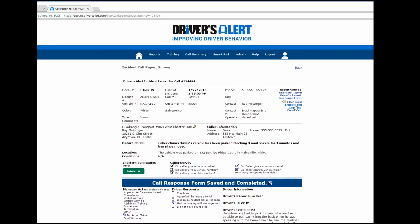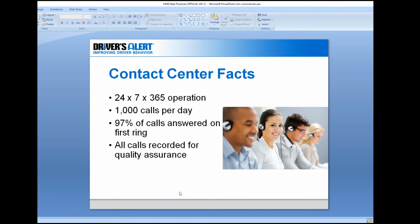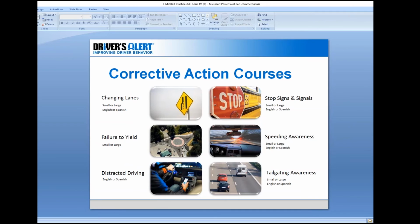So you can click right on the assigned training link from that email. And I'm going to show you an example here. So today, you've always had access to the changing lanes course, stop signs and signals, speeding awareness, tailgating awareness, distracted driving, and a new enhancement, we have just now added this to your selectable courses, failure to yield.